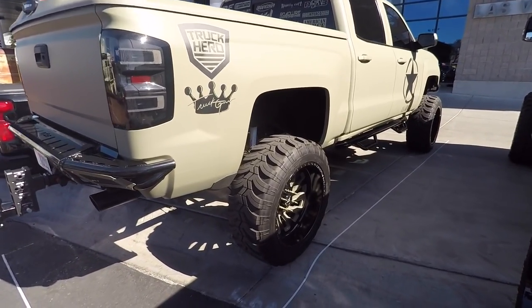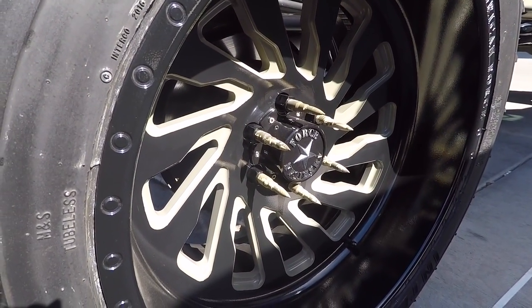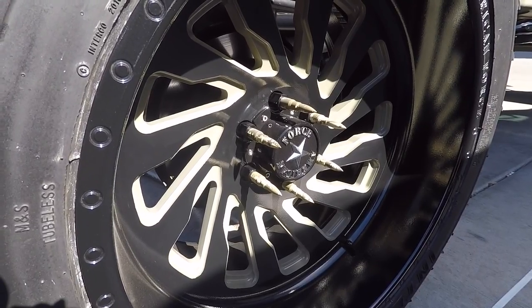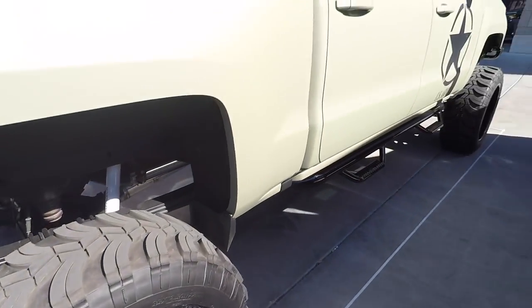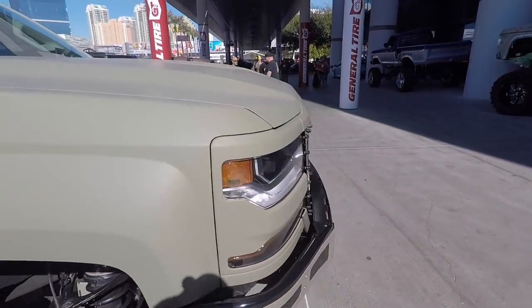I dig it. Oh, look, the lug nuts are supposed to look like, I guess, 50 caliber rounds. I'm guessing. I don't know for sure. That's what I'd guess. That's actually pretty cool.